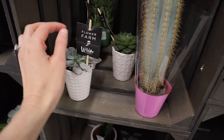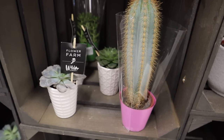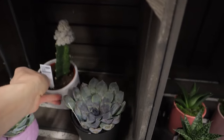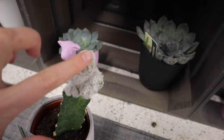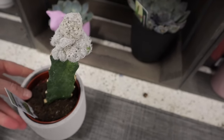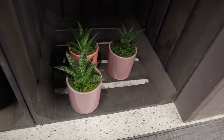Yes. And these you see a lot, Wild Interiors. I see this brand at Trader Joe's. Trader Joe's is a great spot for houseplants. This is an interesting one as well. It's also grafted, and it looks like it's a plumosa cactus on here, which is really interesting. I've never seen that before. Some more cute little succulents here.